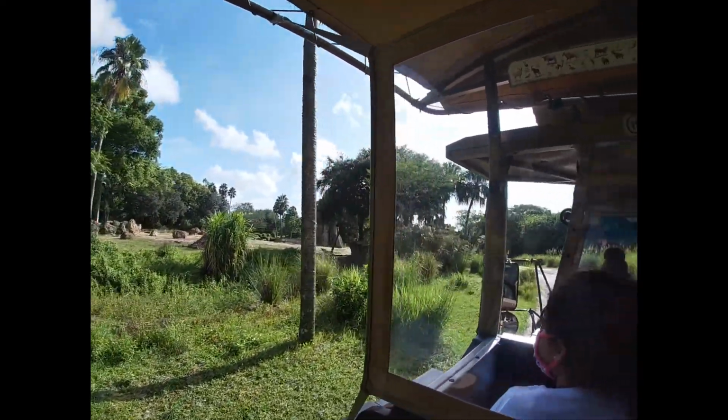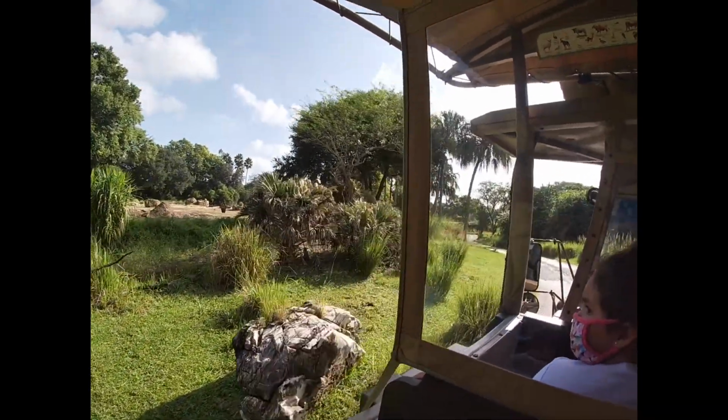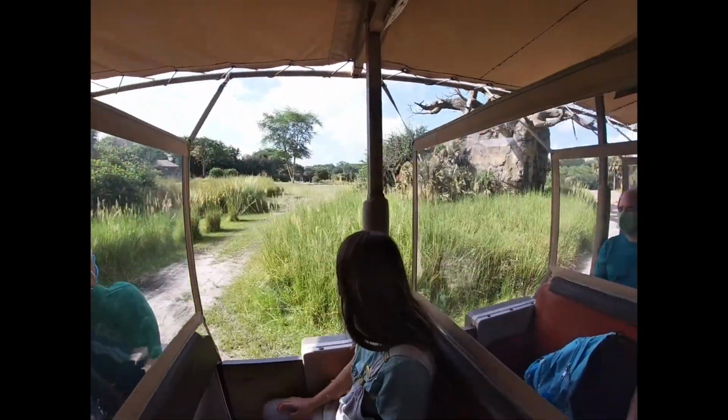So I saw some way in the distance, but I don't think they're going to be super close to us. On the other side of this baobab tree on your right, you'll get another quick glimpse of the springbok.